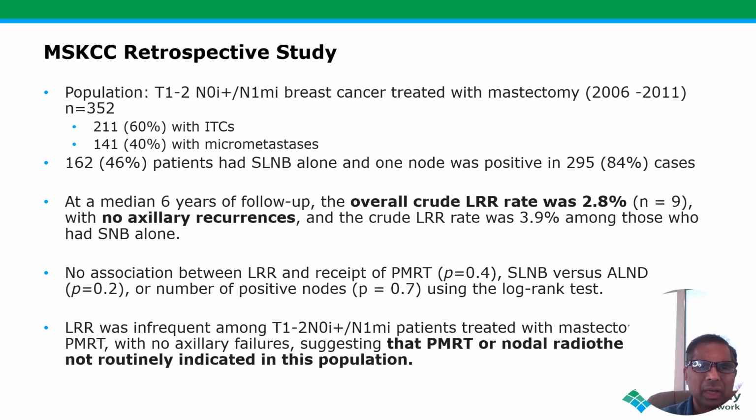So the authors concluded that local regional recurrence rate was infrequent among T1, T2, N1 mic or N1 ITC patients who undergo mastectomy without PMRT, suggesting that PMRT or nodal radiation therapy or lymph node dissection is not routinely indicated in these patients.